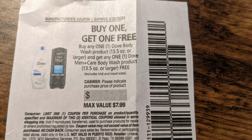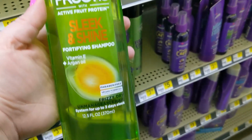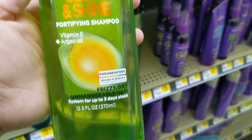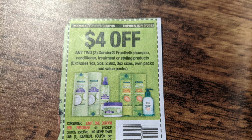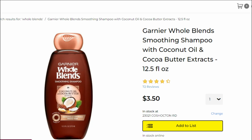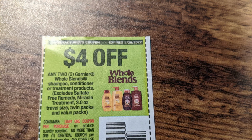paper. You're also going to pick up 2 of the Garnier shampoo and conditioner, $3 each for $6 for both. And you have a $4 off paper coupon from that same 2/13 Save insert as well. And last but not least, pick up 2 of the Whole Blends shampoo and conditioner. These would be $7 for both because they are $3.50 a piece. And you're going to use, again, the $4 off paper coupon from the 2/13 Save insert.